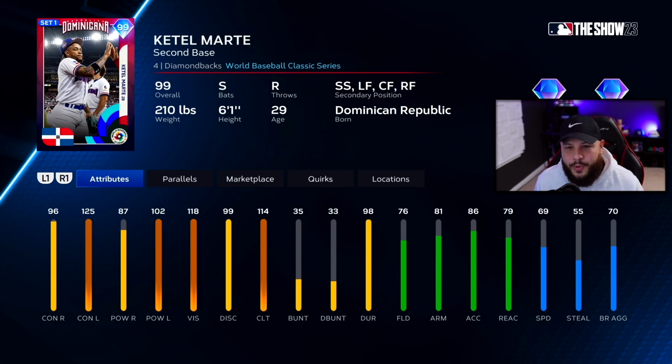But coming in at number 1, I'm going with Ketel Marte, switch hitter. Well balanced all around. 114 clutch. As you can see, he does have maxed out contact against lefties with 102 power. 87 power against righties is still very good. Silver defender, above average speed in 69. I mean, his swing every single year, Ketel Marte has a very good swing. And it feels like every switch hitter has a very good swing. And I do give a lot of extra points for switch hitters. And that's why we have Ketel Marte as the best second baseman in MLB The Show 23.